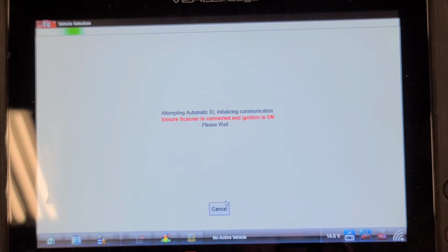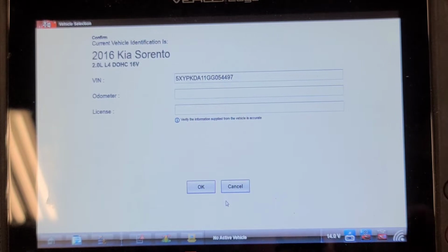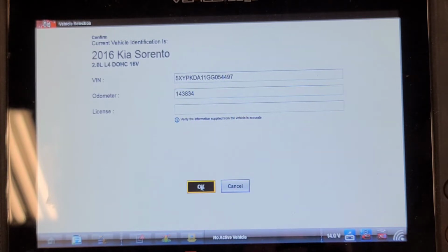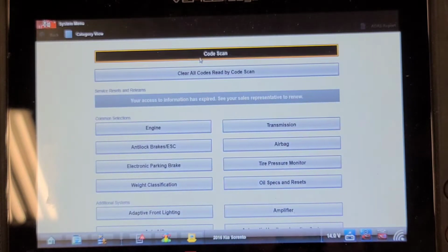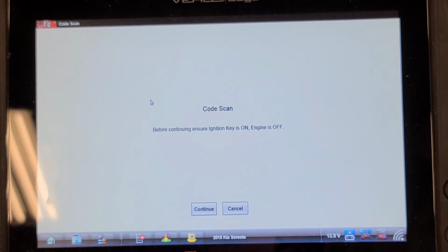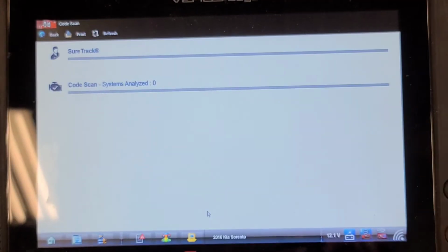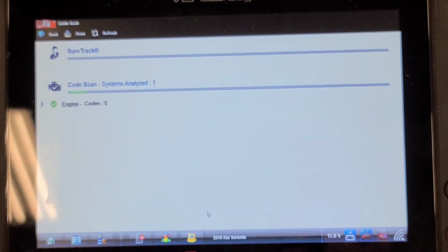2016 Kia. I'm going to grab the mileage. Okay, it's just got 143,000 kilometers on it, about 144. Let's do a network code scan. Got to do this key on engine off. Okay, so I have the key on engine not running now. Let's see how long this network scan takes.